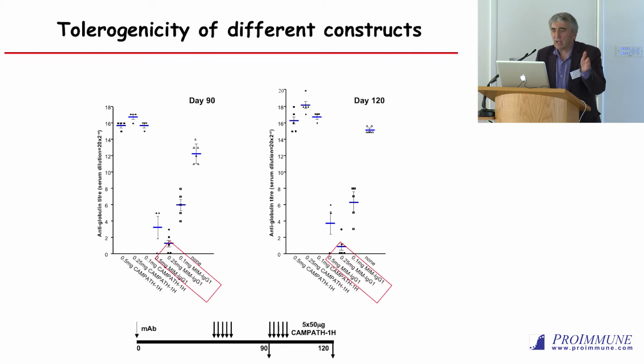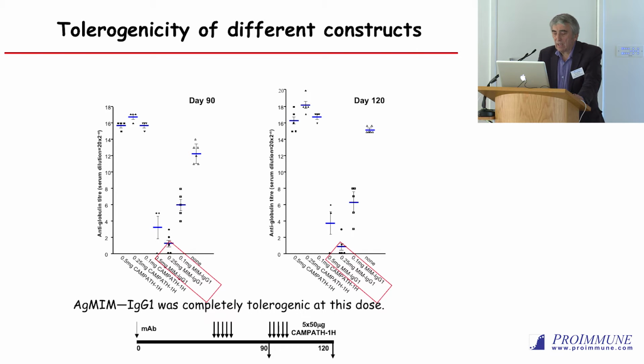The pre-tolerization, sorry, the constructs are not immunogenic for themselves, and not immunogenic for the therapeutic either, that doesn't have the blocking agent inside its binding site. But it's not absolute. The only construct that's absolutely non-immunogenic is the aglycosylated form that can't attract inflammatory events as well as, and cannot bind to the antigen as well. I just want to go on to say that the aglycosylated one is completely tolerogenic at this big dose, 500 micrograms per animal.